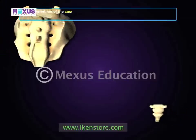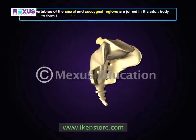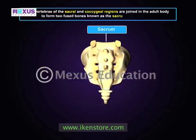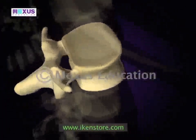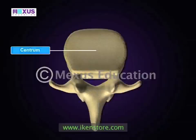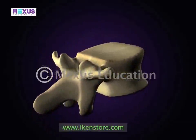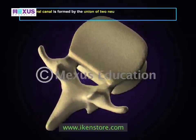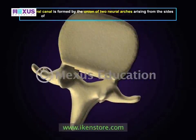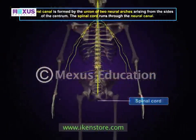The vertebrae of the sacral and coccygeal regions are joined in the adult body to form 2 fused bones known as the sacrum and the coccyx. The anterior portion of each vertebra is cylindrical in shape and is known as the centrum. The posterior portion of the vertebra is referred to as the neural arch. The neural canal is formed by the union of 2 neural arches arising from the sides of the centrum. The spinal cord runs through the neural canal.